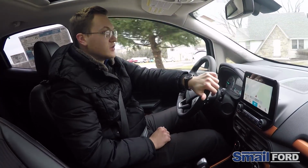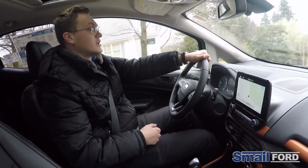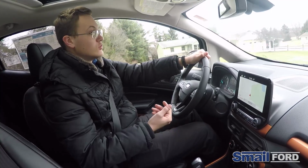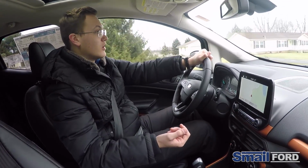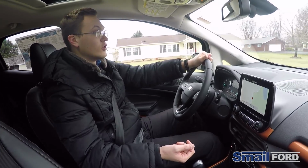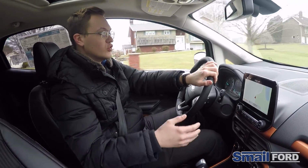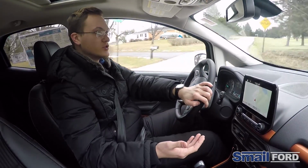Voice activated navigation. Not only that, but this one also has the Sync Connect, where you can basically control your vehicle through your phone. You can remote start the engine, you can control the locks for it, set your climate control from your phone. You can even see where the vehicle is located, how much gas you have, how much gas you would need, all the service things, when your oil change is due.